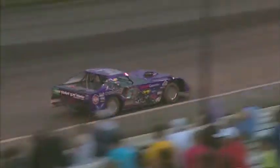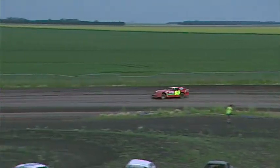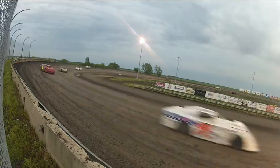Walt Morris, your leader in the Plum Crazy number 9, down the front straightaway with 6 to go. Paul Beard in the 88 car is second, and he is within striking distance, but doesn't appear to be closing in on Walt Morris and is able to challenge. Rod Fiddler in the 5 car is challenging for the third spot.